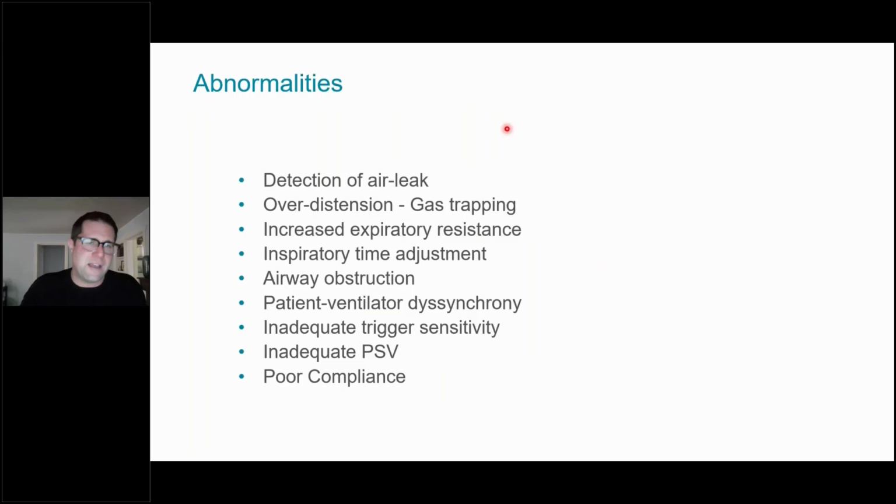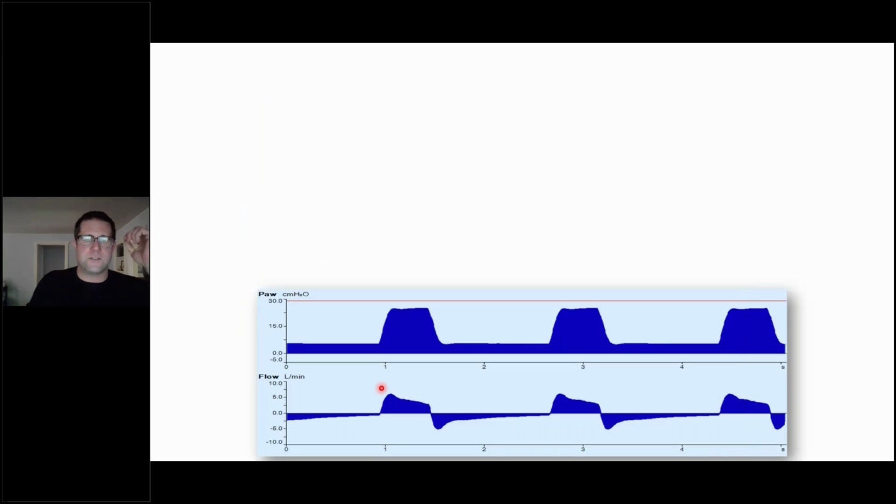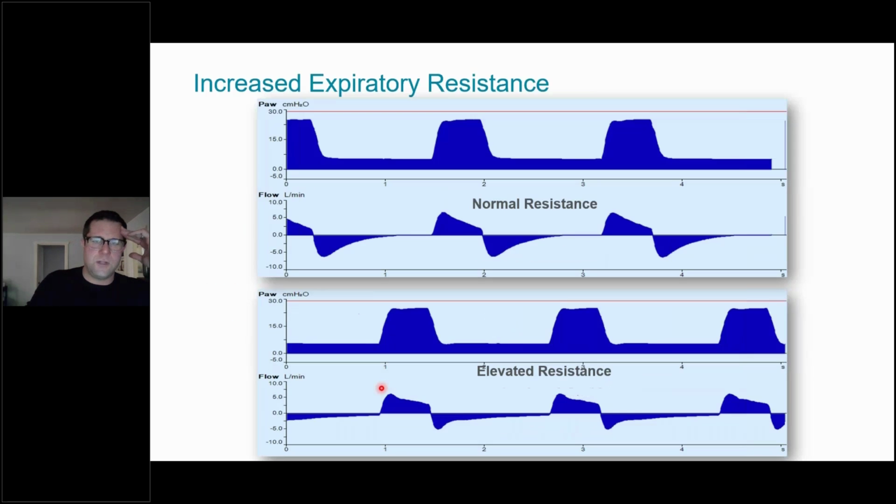And so abnormalities: air leaks, overdistension, increased expiratory resistance, the inspiratory time, which I think is really one of the major drivers in determining how patients respond to mechanical ventilator support, which we'll speak of, airway obstruction, asynchrony, how the patient interacts with the ventilator, inadequate trigger sensitivity, inadequate pressure support, poor compliance, all factors that definitely lead to changes in your airway graphics.